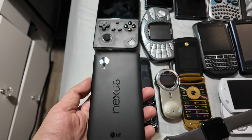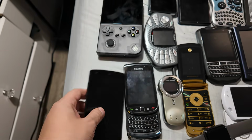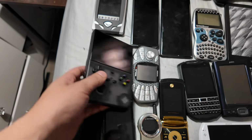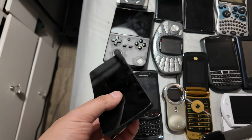This is the LG Nexus 5 from 2013. By the way, I forgot to mention some of the years here. The N-Gage is from 2004. This is pretty new. This is from this year, 2024. And this is from 2013. This runs Ubuntu Touch, actually. I got Ubuntu Touch running on this.